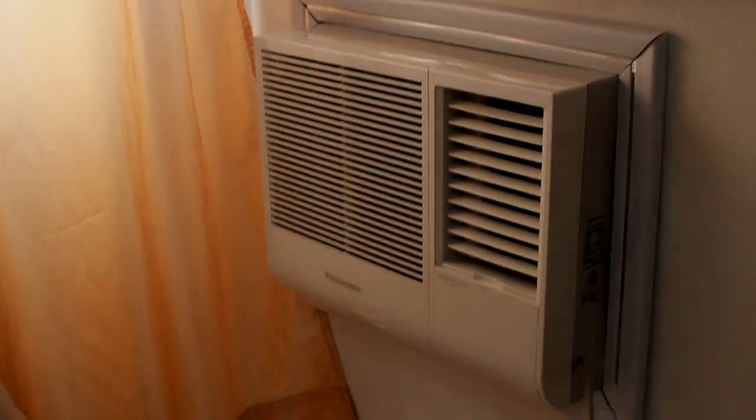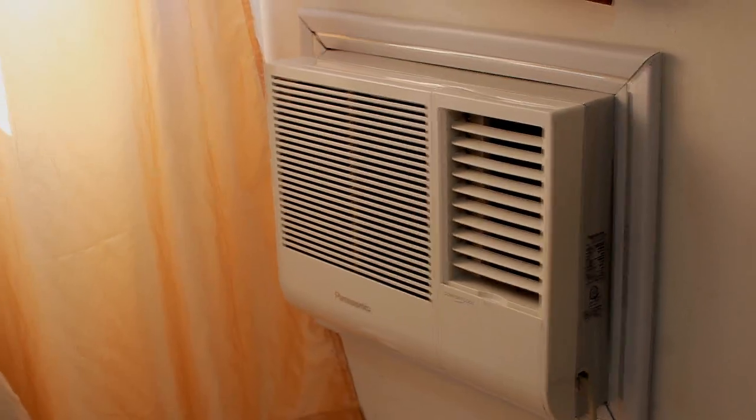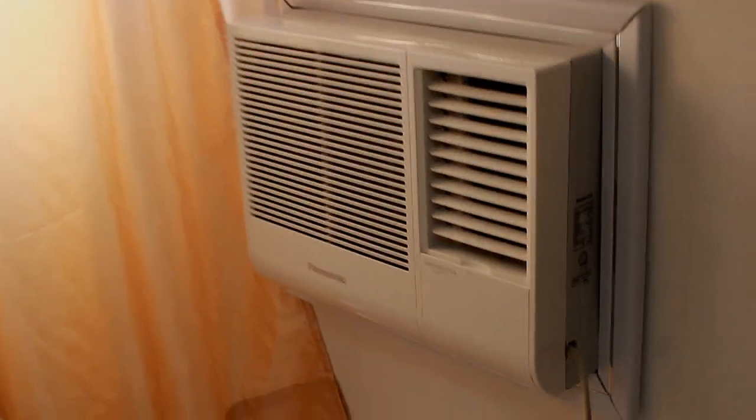I need an aircon in my room, you guys, because you have no idea how hot it is. When I film, I have to cool my place because my room is literally like an oven. So I had to buy an aircon. I'm going to let you see the before and afters of my room right here, just to let you all see the transition of what it was then and what it is now.